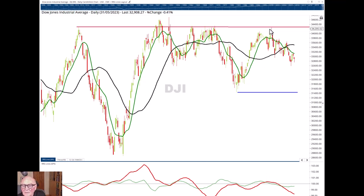This downtrend channel here now, lower highs, lower lows in place. There is support down at 31,400 approximately, but the move here is downwards, and there's a lot of resistance above. Really, this whole area up in here is resistance, and we're moving below it now. So the weak situation in the Dow Jones Industrial Average looks like continuing.